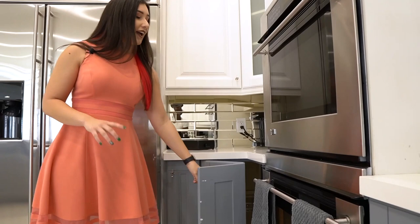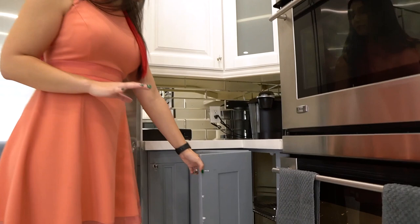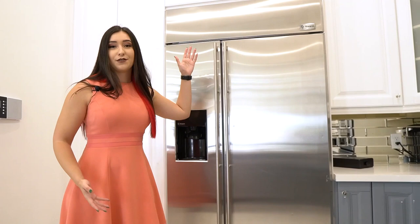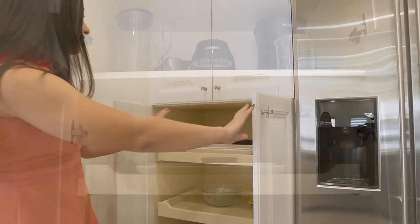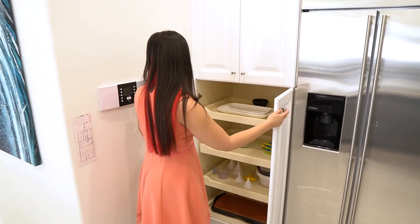I actually forgot to mention that they have two of these. They have one in this corner and one on the opposite corner under the microwave where I just showed you guys. And of course, a massive fridge to match the massive kitchen. They also have a ton of cabinetry. You've got a lot of space. And when you open them, they even have their own drawers. So that's very convenient and super modern.